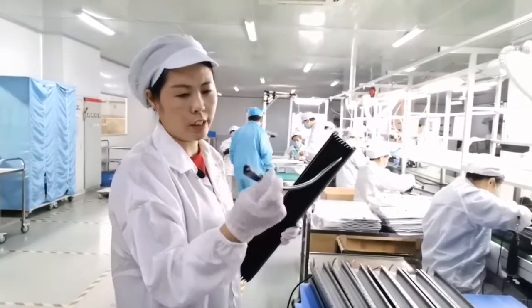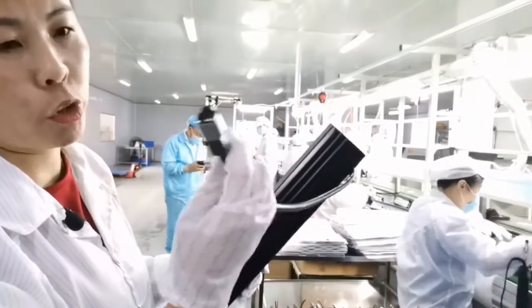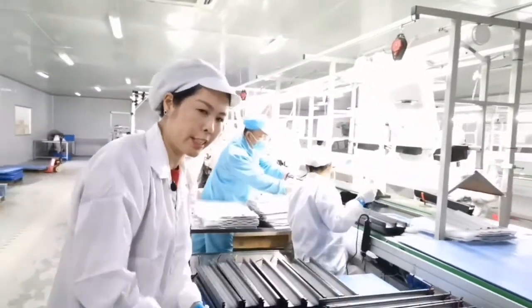And on this model, the cable is already together with the housing. Usually we use the Deutsch connector and it comes with the silicone cable.